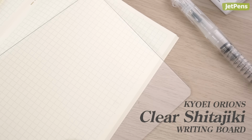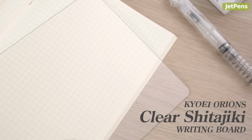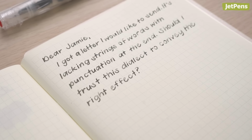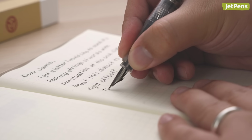And of course, I had to pair this notebook with the Kyoei Orion's Shitajiki in the matching size. A Shitajiki, also known as a writing board, is used to prevent marking the pages underneath as you write, which is especially helpful if you're a heavy-handed writer like me.